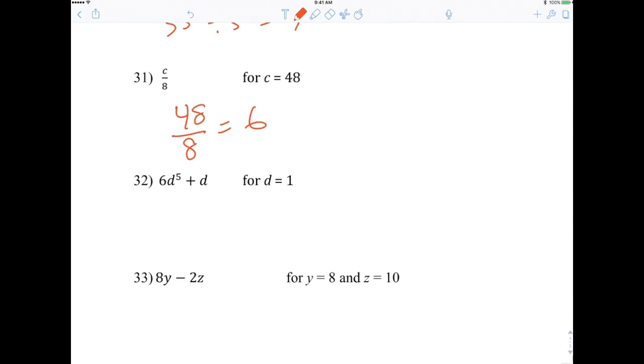7. How did you get that? I did 1 to the power of 5, which is 1. Very good job. And then 6 times 1 is 1. Good job. 6. And then 6 is 6. Very nice. Very, very nice.